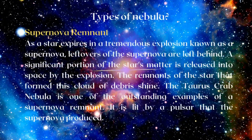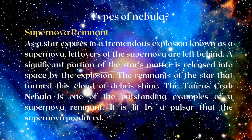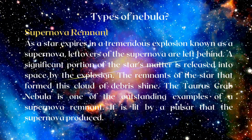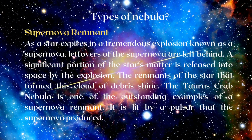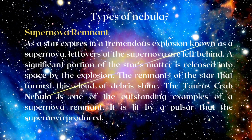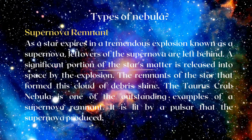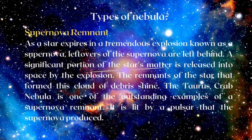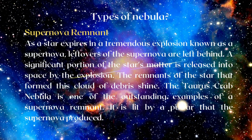Supernova remnant. As a star expires in a tremendous explosion known as a supernova, leftovers of the supernova are left behind. A significant portion of the star's matter is released into space by the explosion. The remnants of the star that formed this cloud of debris shine. The Taurus Crab Nebula is one of the outstanding examples of a supernova remnant. It is lit by a pulsar that the supernova produced.